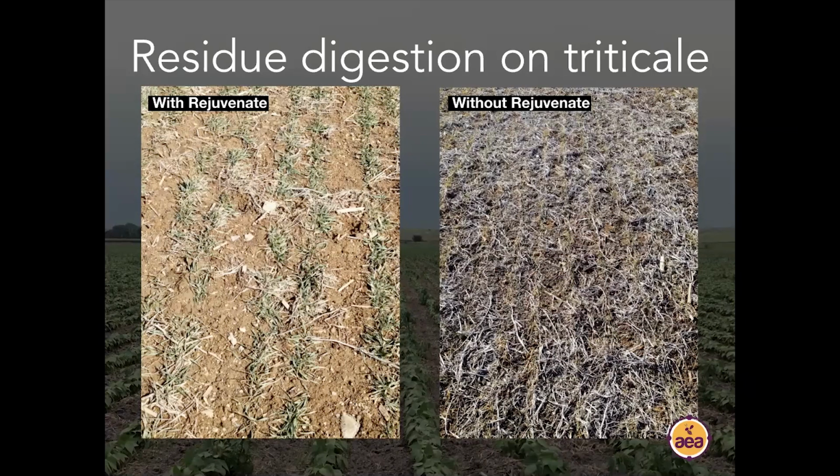In some areas of dryland farming, there is a desire to keep residue on the soil surface to keep the soil from drying out and to keep dust from blowing around with wind erosion. In those areas, we may need to be careful with the rejuvenate application, because rejuvenate gets rid of crop residue, and crop residue digests and breaks down and turns into stable organic matter very, very quickly.